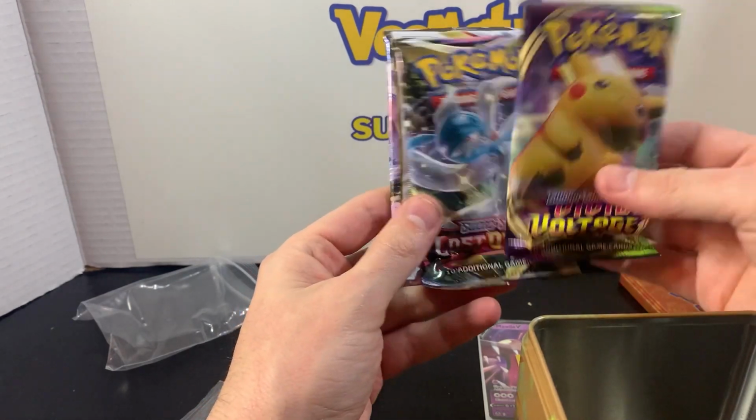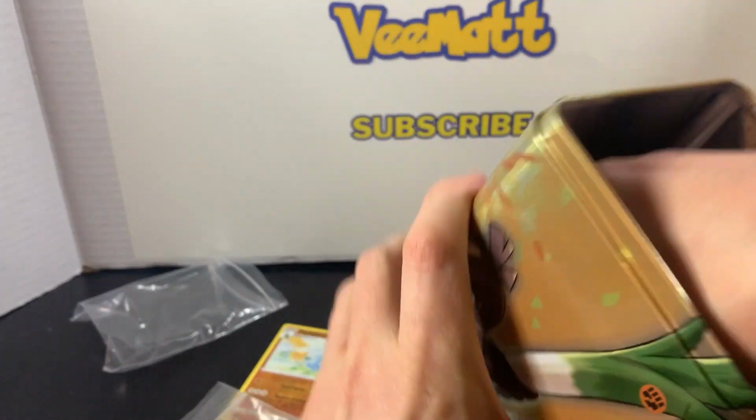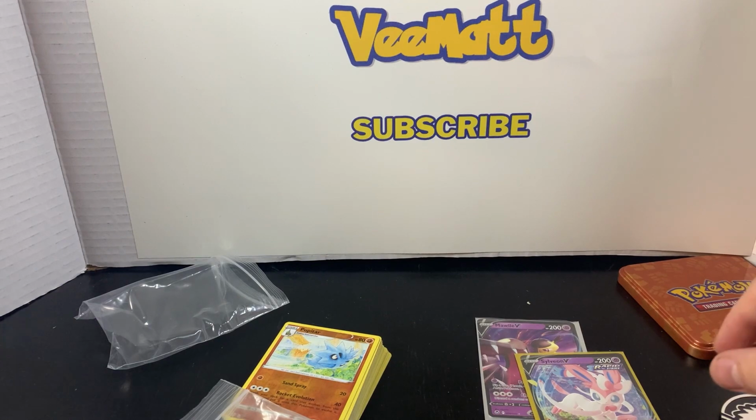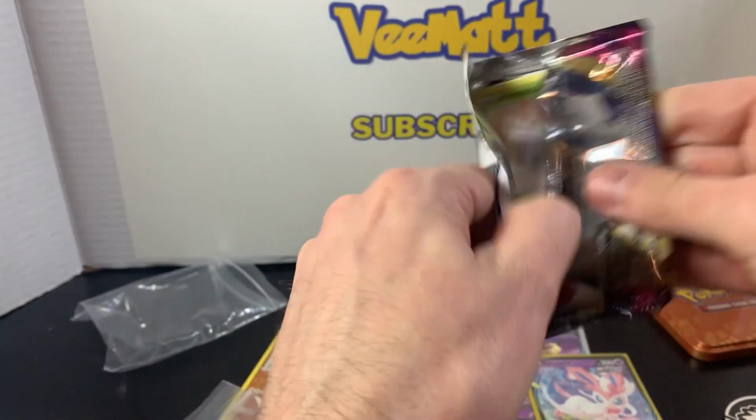Throwback here, Vivid Voltage, Lost Origin, and then we get two Lost Origins, okay. And then we do have a beautiful Eevee coin right there. Look at that, that is super cute. I think I might have a few of these already in my collection though. Okay, let's go with the Vivid Voltage first and see what we get on the inside.